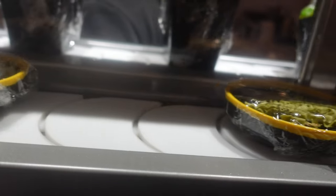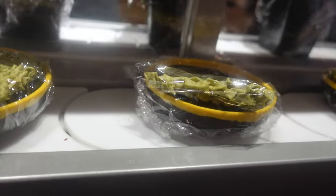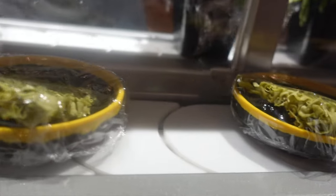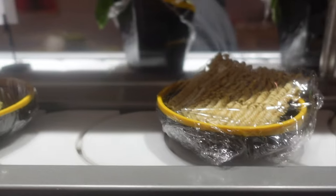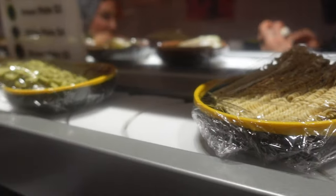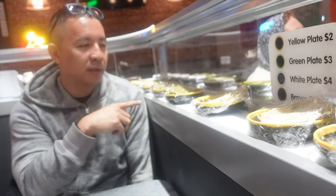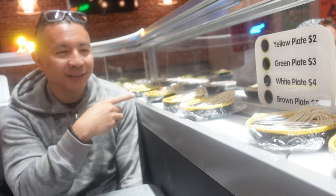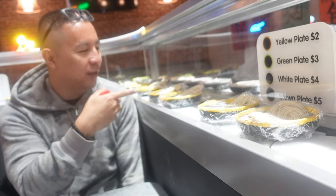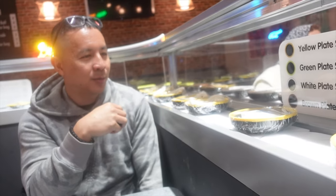Noodles, they got regular udon, they got, what is this? Some fancy, I don't know, it's green, looks like an edamame noodles or something. They got ramen noodles. They got a pretty decent amount. So much to choose from. Yeah, but as you can see, since it's yellow, it's $2. The quantity of the noodles is like half a packet of regular noodles. They cut it in half. They even have regular soba noodles, but it's so small in quantity.